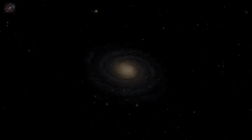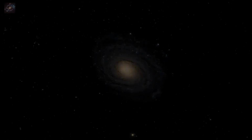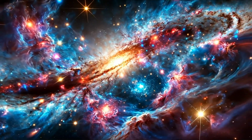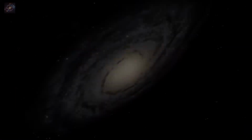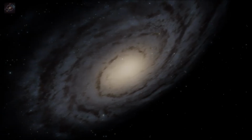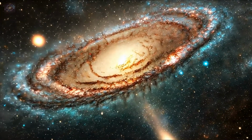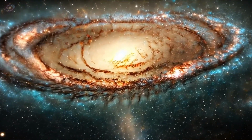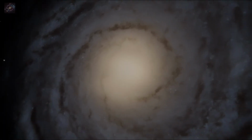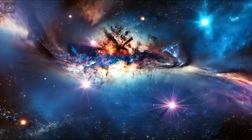Perhaps the most tantalizing aspect of the Andromeda Galaxy is its impending collision with the Milky Way. Observations reveal that Andromeda is hurtling toward us at a speed of about 110 kilometers per second. In approximately 4.5 billion years, the two galaxies are expected to merge in a spectacular cosmic dance, forming a new elliptical galaxy sometimes referred to as Milkomeda.